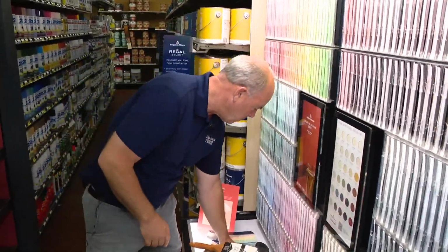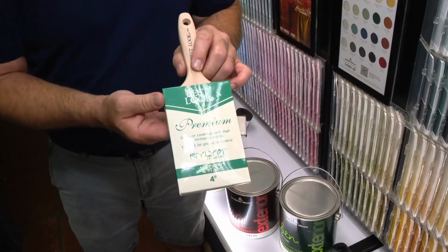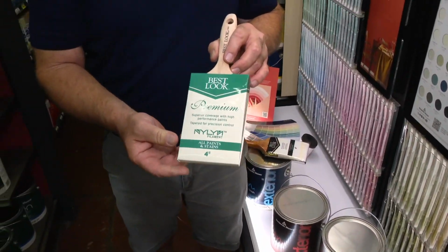And lastly, always buy the very best paint brushes and rollers that you can get, because poor quality brushes can make really good paint look average, all right? The fall painting season is right around the corner.